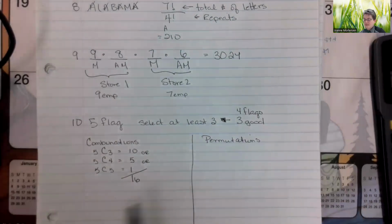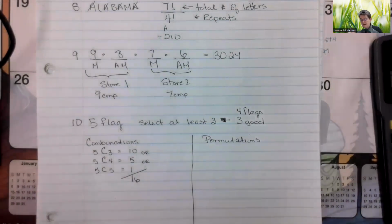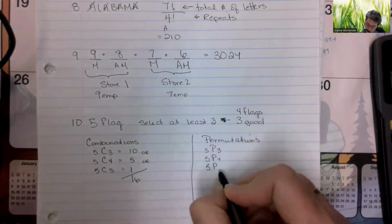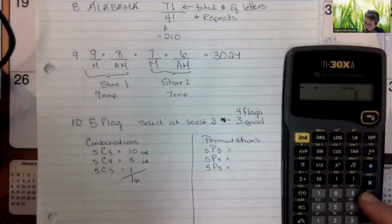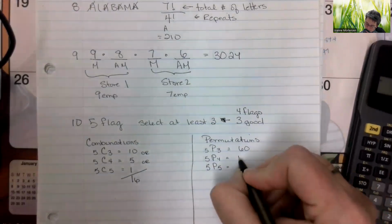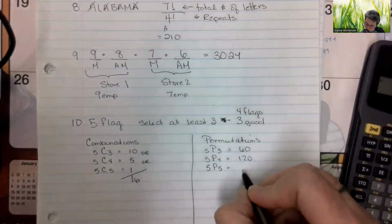Now, this is my answer based on the question. Based on what I know about flags, and I can say I sailed for a year, we used the flags, showing people what it meant. Order does matter, in which case it's just going to be 5 permute 3 and 5 permute 4 and 5 permute 5. And I know we always get more when we have permutations. So 5 permute 3 is 60, and 5 permute 4 is 120. And I think 5 permute 5. Whoops, messed it up. Sorry. 5 permute 5 should be 120 also.